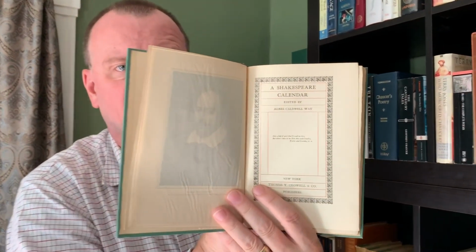This is very different. This is Shakespeare Calendar. Lovely little thing. This is the Chandos portrait of Shakespeare, which you'll see all over the place. Got the little onion skin. I can do this without ripping it. Edited by Agnes Caldwell Way, New York, Thomas Crowell and Company, publishers. And this came out in 1908, and it's a calendar.